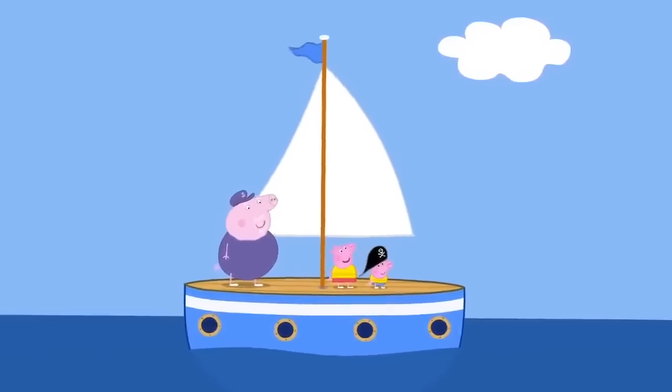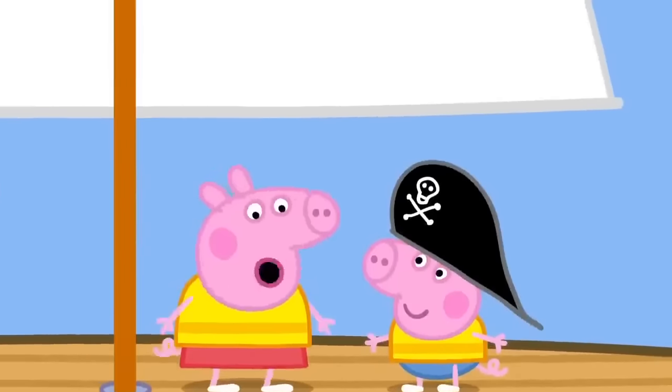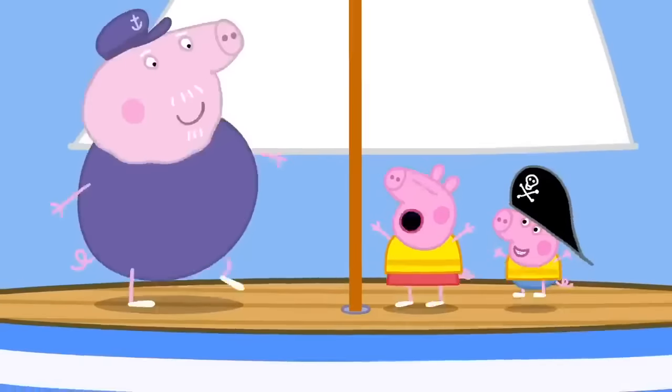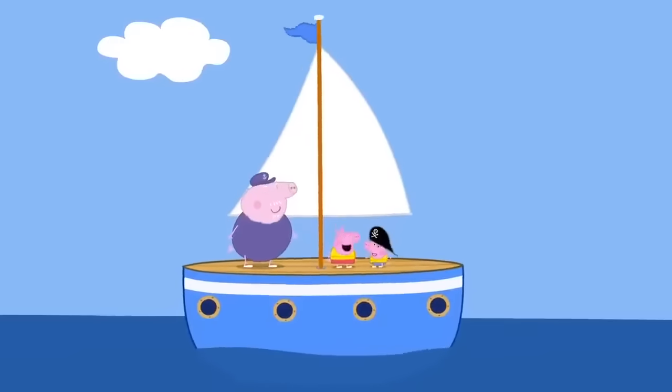We're bobbing up and down. The boat bobs up, the boat bobs down. A bobbing, bobbing, bobbing up and down. The boat bobs up and down.